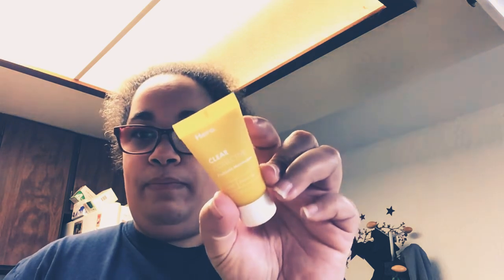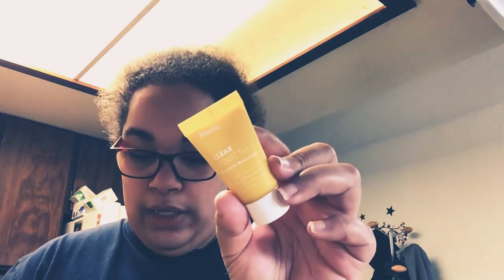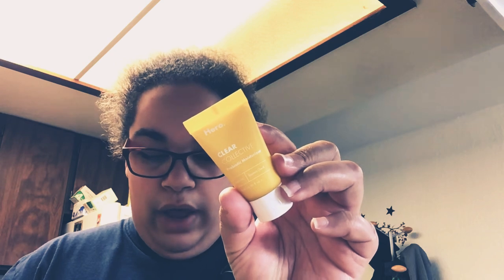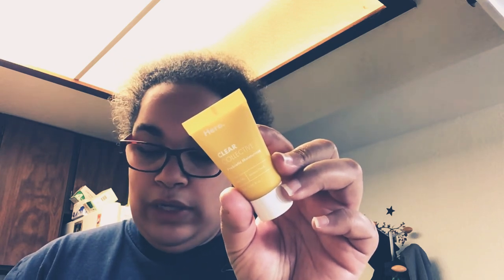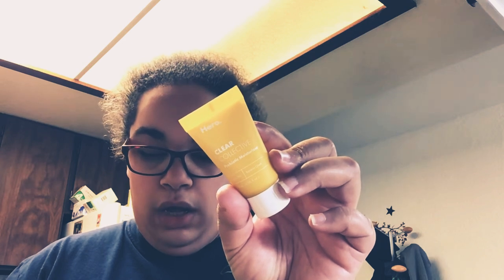Let's see. Then we have this Hero Cleanse. Oh, I have a different one. I think I have one of these, but a different color. Anyways, this is a clarifying something moisturizer. Full size is $12.99. So that's that.